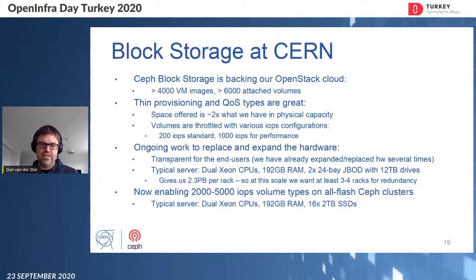Now to discuss the block storage experiences at CERN. So it's backing our OpenStack cloud. We have more than 4,000 virtual machine images and more than 6,000 attached volumes. One of the nice features is that Ceph and RBD does thin provisioning and does QoS throttles on the volumes. So thin provisioning means that we can offer 2 times the space than what we have in physical capacity, based on the fact that users don't usually fill their file systems. And then with the QEMU KVM QoS types and volume throttling, we enable 2 types of flavors right now: 200 IOPS for standard use cases and 1,000 IOPS for performance use cases.